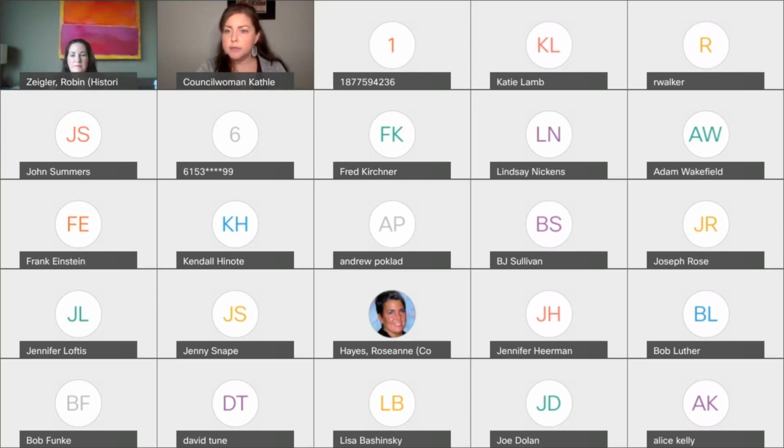So let's see here, this leaves height. Okay, so yes, again, the urban zoning overlay that's over Sylvan Park does allow 3 stories and 45 feet.